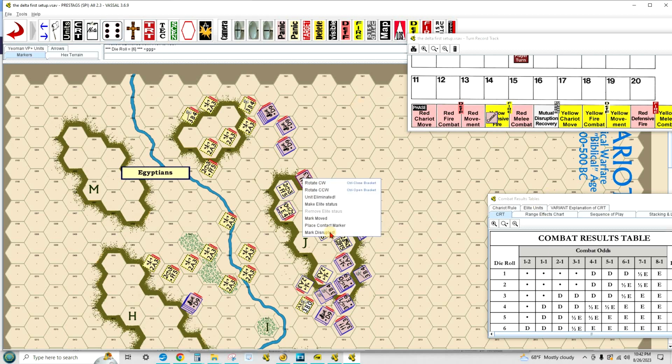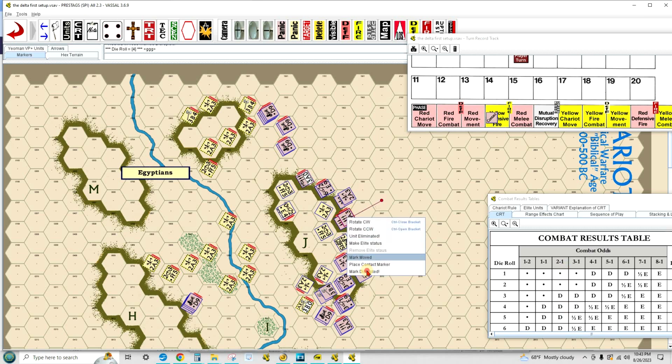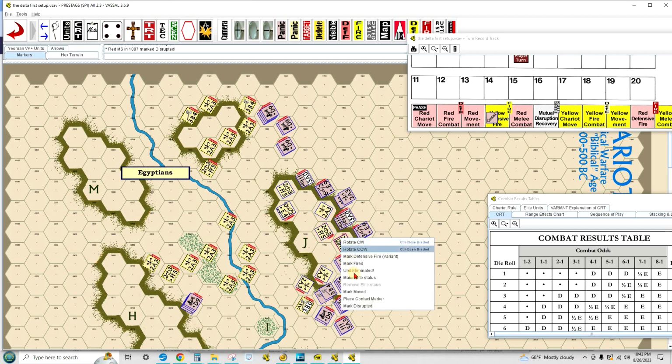6. Oh, okay. And then these two are going to fire 2, 4 to 4 to 2, 4. 2 to 1 odds. At 4, this guy's disrupted. Disrupted and disrupted, and then this guy fired, this guy fired. That's it. Okay. Red melee combat.